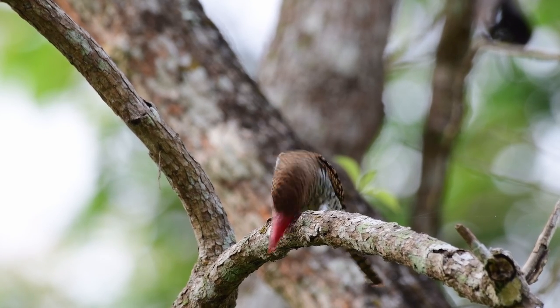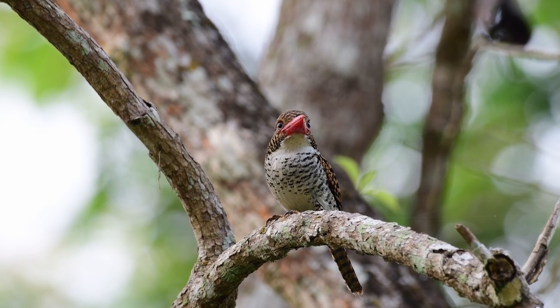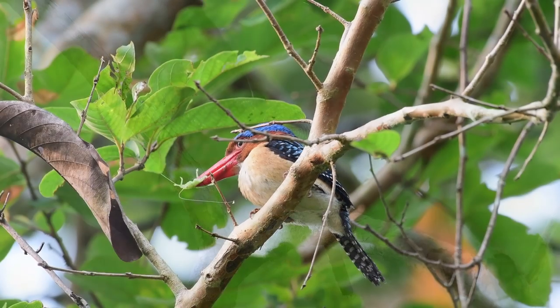I came across this pair busily feeding their chicks at Kaeng Krachan National Park. The nest is usually excavated from a termite mound on the side of a tree, as this one was.